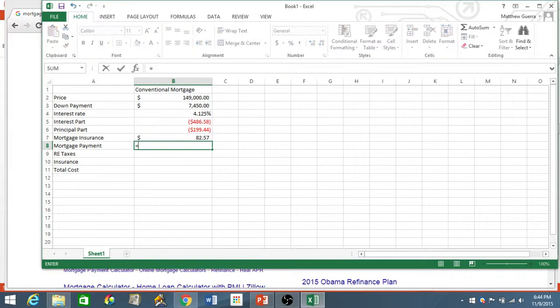So now your entire mortgage payment, and we've got some negatives and some positives here, so let's try to keep them all in the same function. We're going to take our interest, we're going to take our principal, and because we have the mortgage insurance showing up as a positive number, let's just subtract out the mortgage insurance. So our payment is $68.59. But you're not done.